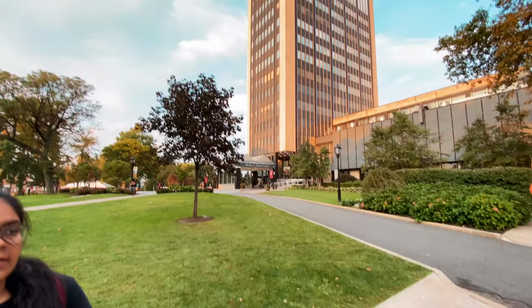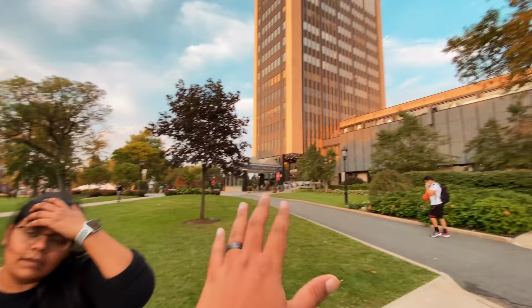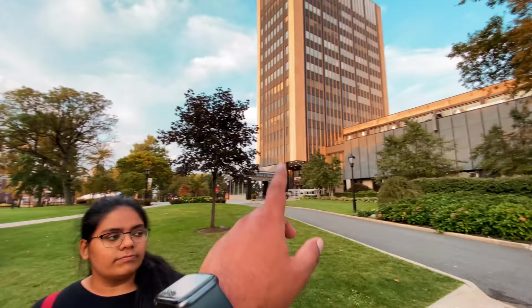Okay, so this is the main building, which is Howe Center. We have all the admin offices here and we have the bookstore on level 1. And we have the IT office here where you can contact the people for all your I-20 related matters. Any OPT, CPT, everything happens over here.